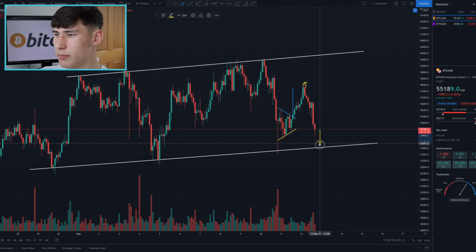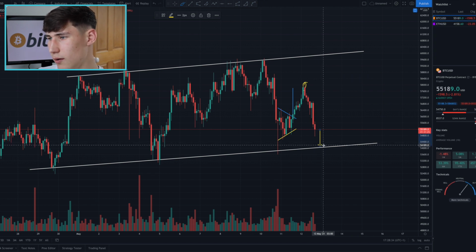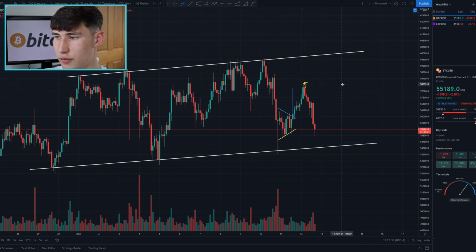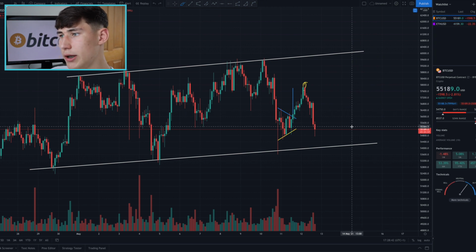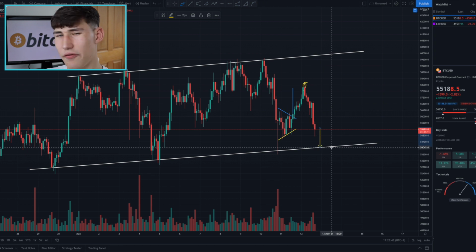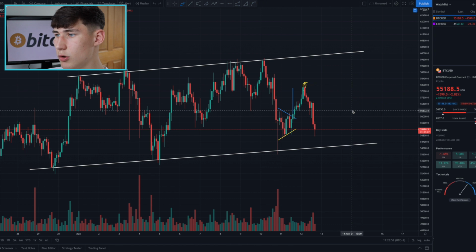So I wouldn't be bothered if we were to see Bitcoin come down to this $54,000 level and hopefully bounce off this level. That would be good news for Bitcoin, because then we can start making our way back up to the top of the rising channel. So ultimately, I don't mind if we do come down to that $54,000 level, as long as we do bounce off that level. So I will be keeping you updated over on Twitter about this, and I am going to post this on Twitter for you right now.